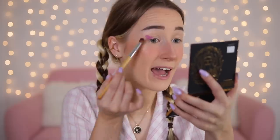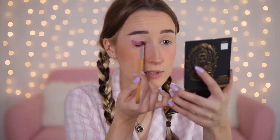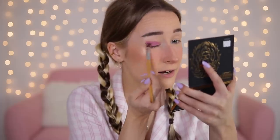Sometimes with pastel-y colors, they can be really naff, but that is so pigmented and it just feels like the nicest formula. Oh my goodness, I love this. Okay, you're just doing one color. You can't mess this up. You literally can't. It's just one color. Watch me mess it up.